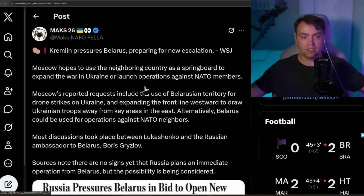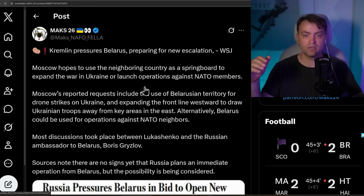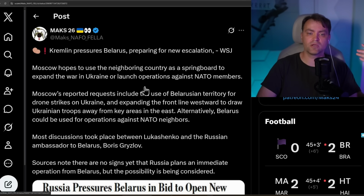Moscow hopes to use the neighboring country as a springboard to expand the war in Ukraine or launch an operation against the NATO members. That is more realistic, I would say, but I think NATO may also count on Ukraine in this case. I think Ukraine will respond to a possible Russian attack against the Baltic states. I mean, Ukraine will use drones and missiles to hit Russian logistics on Belarus territory in this case.